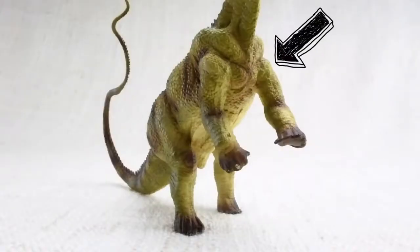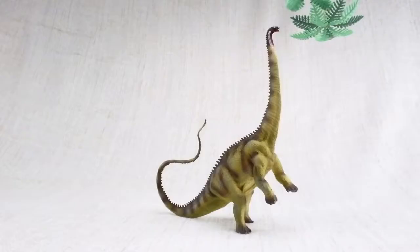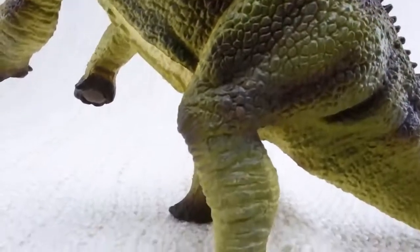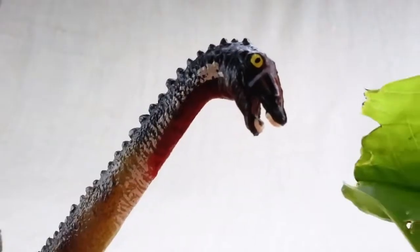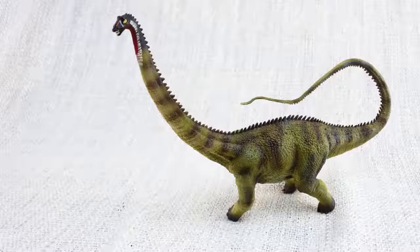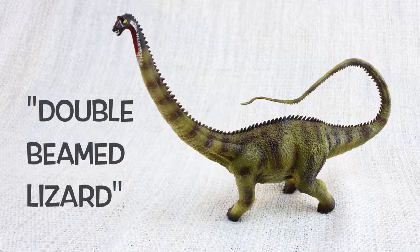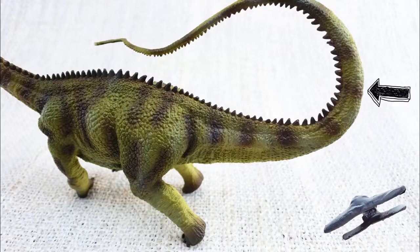Diplodocus had smaller front legs and bigger back legs, so it would often rear up onto 2 legs to reach higher food. He never skipped leg day. It only had teeth at the front of its mouth, which it used to strip leaves off of branches. Do you know what Diplodocus means? It means double-beamed lizard. That's because it had unique double bones all along the underside of its tail.